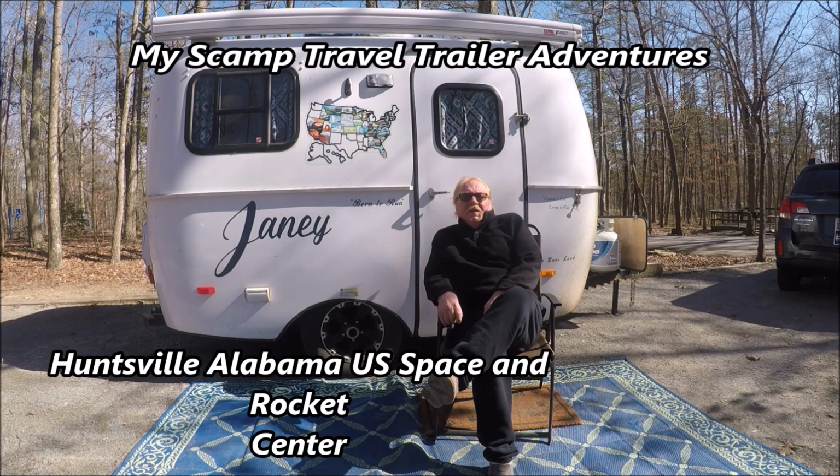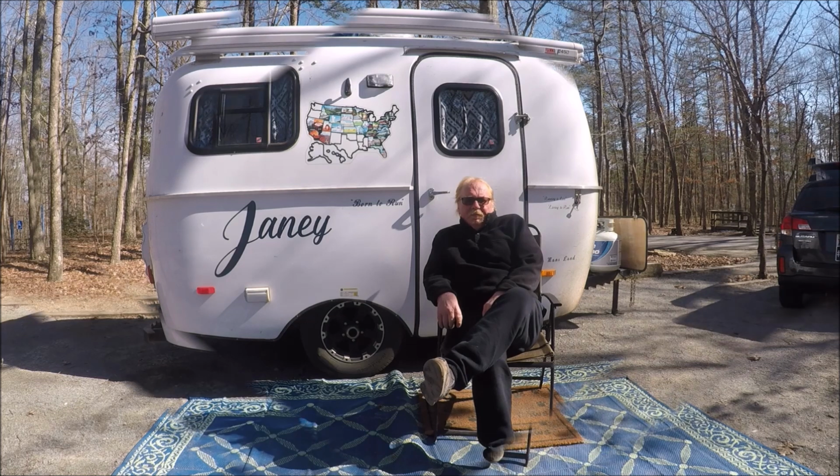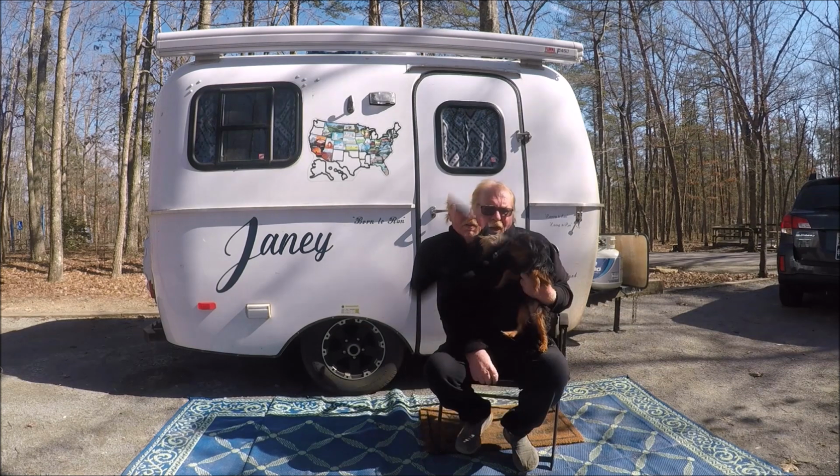This is Jamie, a 13-foot Scamp trailer without a bathroom, and I travel with two small Yorkies, Little Man and Amber. This here is Amber, my female Yorkie, and she's about 8 years old, I'd say, but she goes along for the ride all the time. Okay, this is Little Man right here. He's a male. He's about 4 years old. He's a little bit on the wild side, but overall he's my baby.